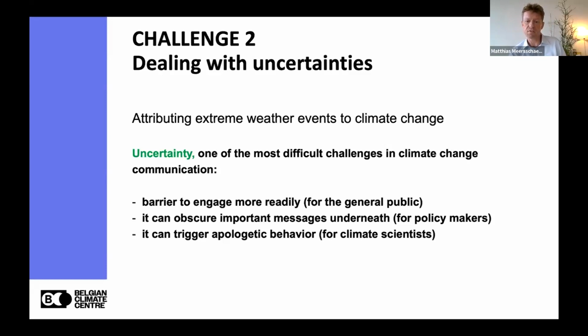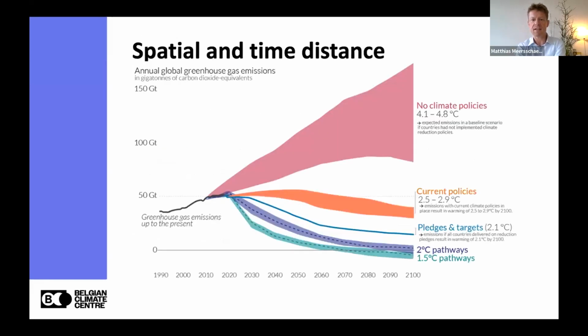Secondly, for policymakers, the focus on uncertainty can obscure the important messages underneath. And also, too often, climate scientists find themselves apologizing for what they don't know, rather than confidently communicating what they do know. So that's a problem. And I've given an example on the next slide of this uncertainty related to climate change communication, and that's time distance, of course, because people are less concerned about what is distant in the future. And you also see that the gap, the chart, is widening. That's the factor of uncertainty that comes with time distance.